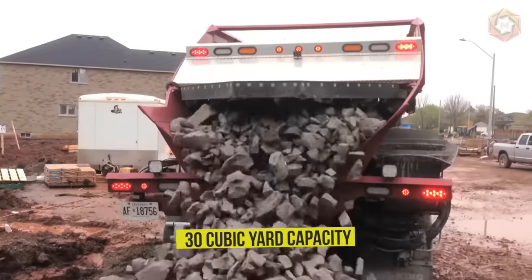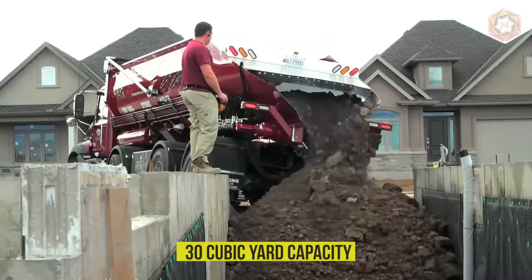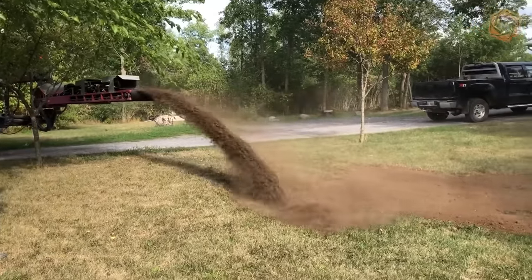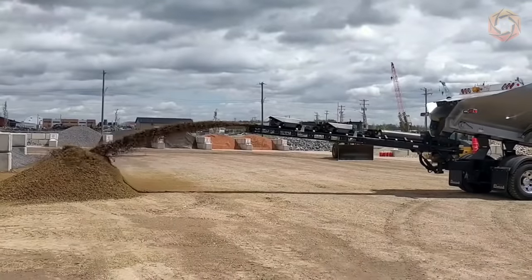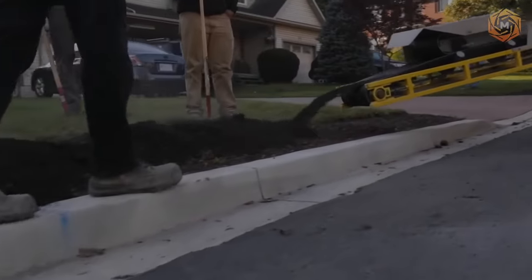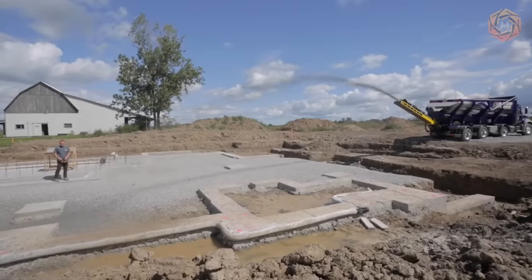The machine has a 30 cubic yard capacity when hauling lighter materials. With its unique body design and multifunctional material beam, one operator can accurately handle and control the placement of topsoil, stone, sand, and other materials through wireless communication.